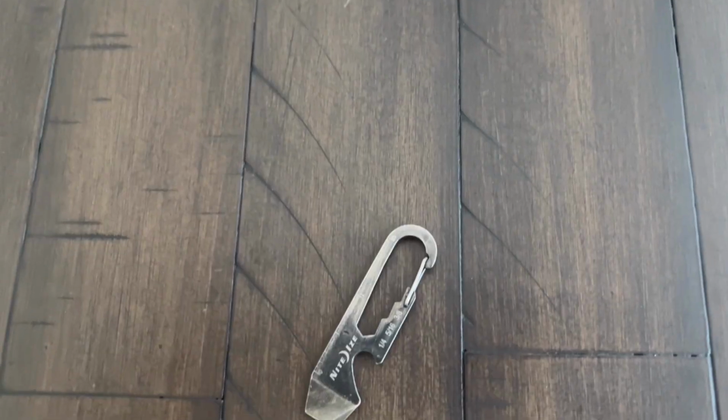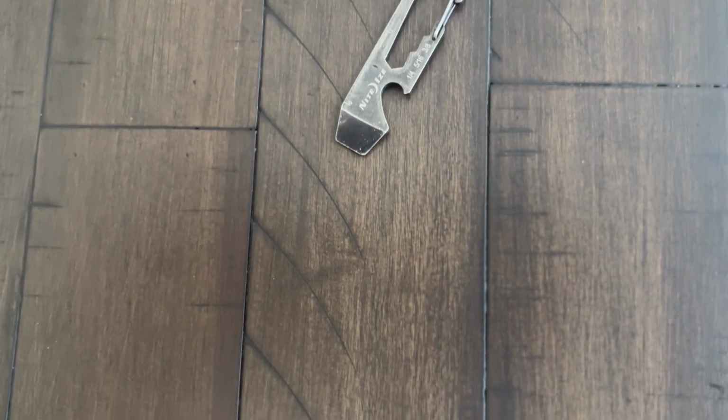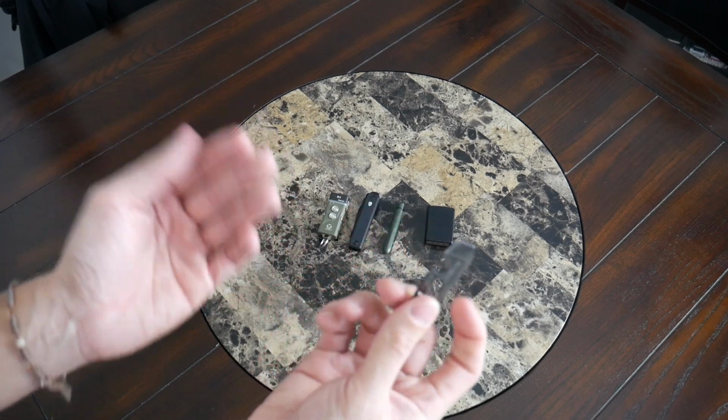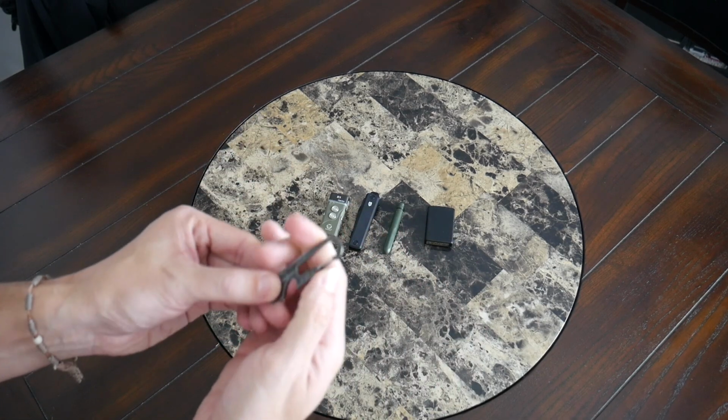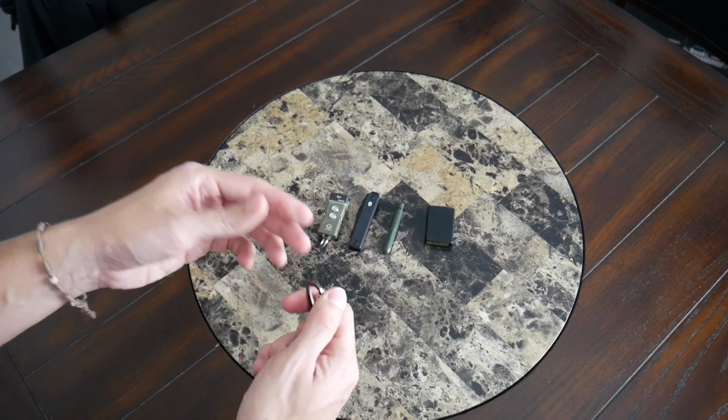You have a small ruler reference here, which has come in handy a surprising amount of times. It's affordable, I think it comes in at like $8 or $9. It's super cheap. It's been very reliable. I've been using the same one for a couple of years, and it still kind of gets the job done.